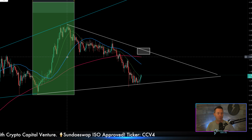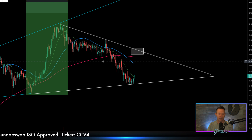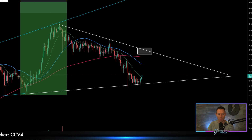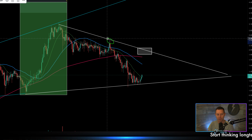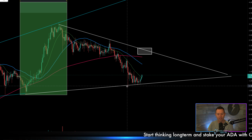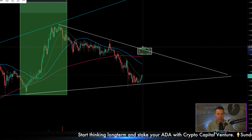So now back to kind of how we started the video, talking about this triangle here. We have this symmetrical triangle. What we would be looking for with Cardano is, we have the swing high, we have a lower high, upper trend line touch. We have a swing low, we have a higher low, right? This is where we're getting the formation of the triangle. What we want to see is a third touch to an upper trend line.